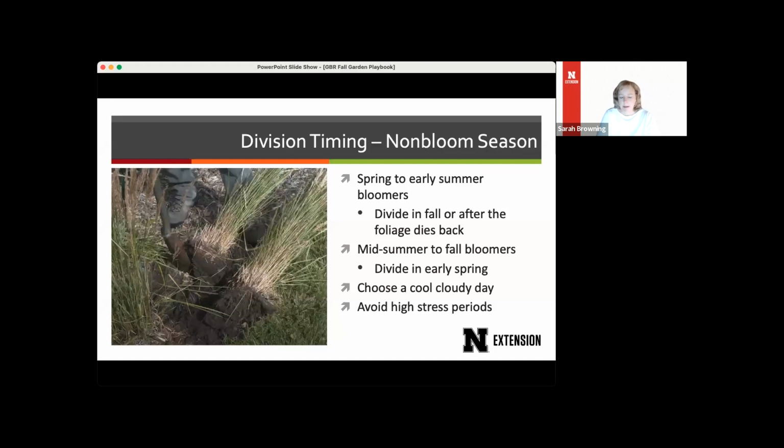So the plants that we're dividing in the fall are usually plants that have bloomed early in the summer. So the spring and the early summer bloomers, we divide them in the fall. The midsummer and fall bloomers, typically we're going to divide those in the spring. Now, going back to my example with the showy garden sedum, that's a fall bloomer.